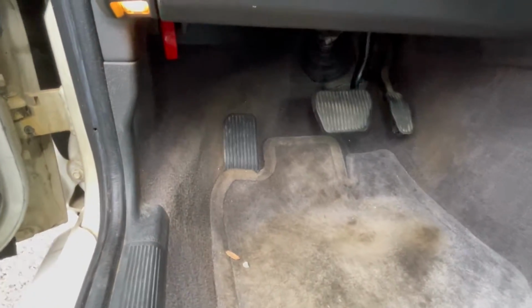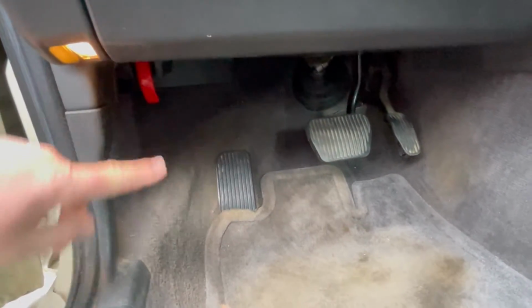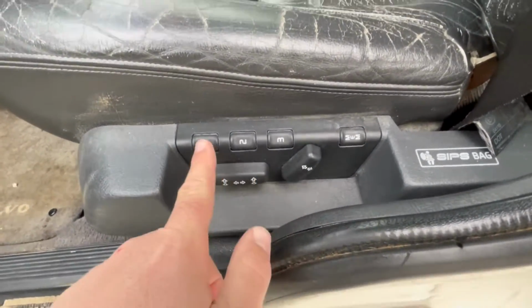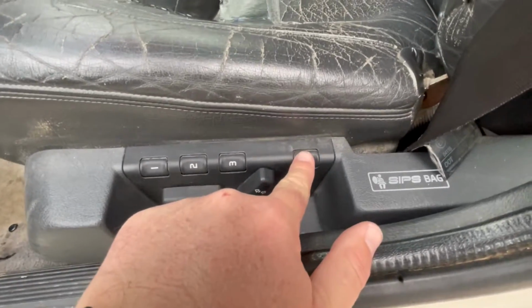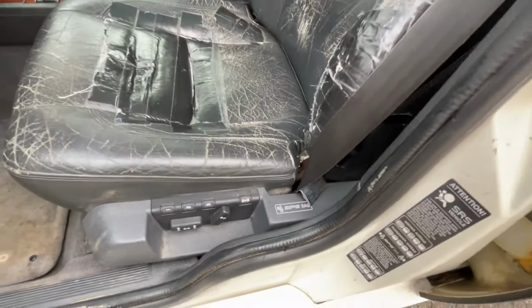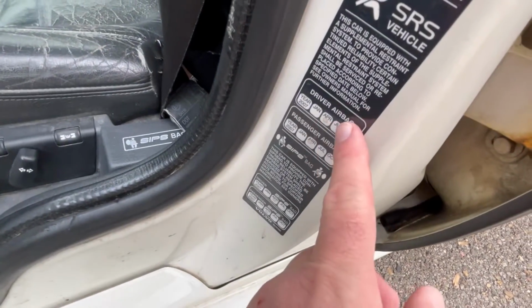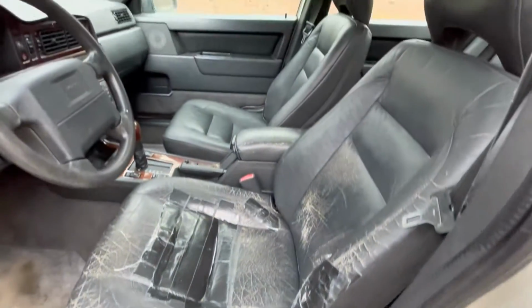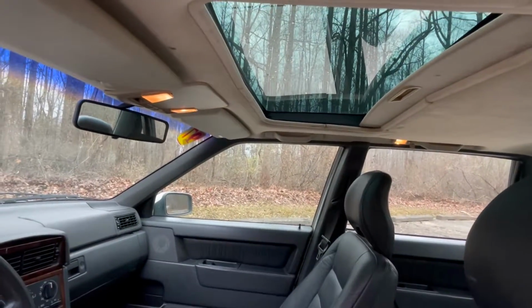Inside the driver's footwell, we do have the hood release in red and just a gas and brake pedal down here. Volvo branded floor mats. Do have the power seat adjustments here, the memory settings here, memory program, and the SIPS bag indicator. Of interesting note, the airbags actually expired in April of 2007. In addition, we also have a sunroof.